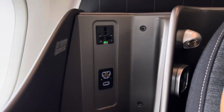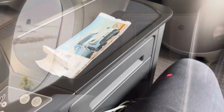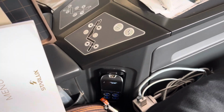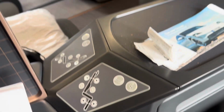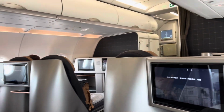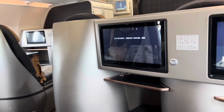The back of the seat has some nice storage with some charging ports and the headset port. And the middle of the seat has some nice little storage options, as well as the remote control for the screen and the seat controls to adjust your seat. Now let's have a look at the cabin itself. It features a 2-tube business class configuration set with about 8 seats only.